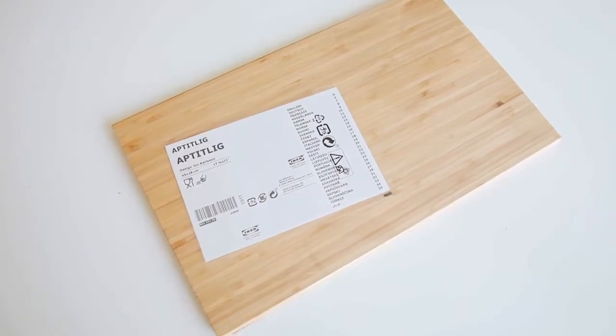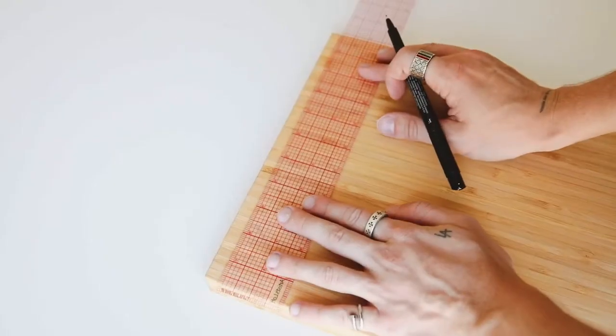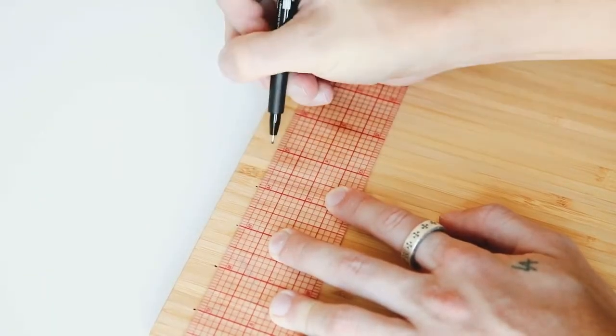Moving on into dorm decor project number 2, we are using the Aptitlig cutting boards from IKEA. These are $9.99 each, and I absolutely love these. They're such amazing quality, and I'm starting off by taking a ruler and going about ½ an inch down from the top, and then I'm just marking an inch every single inch down the cutting board.